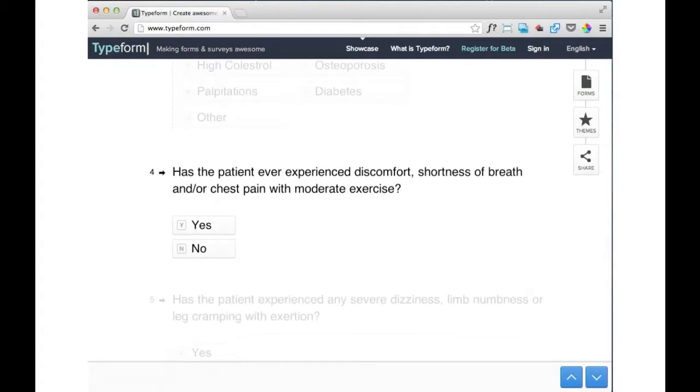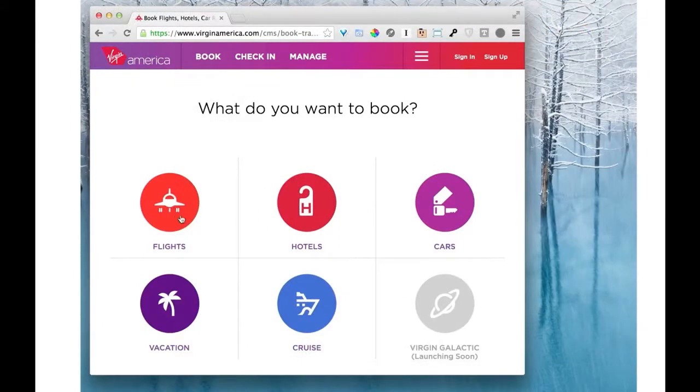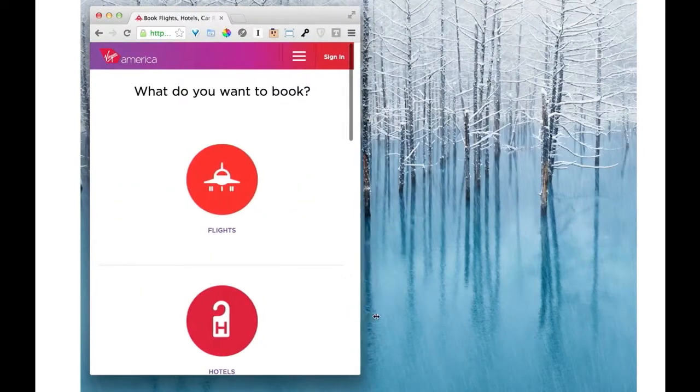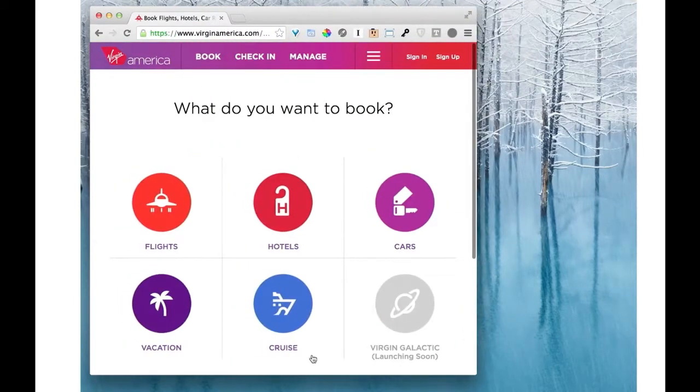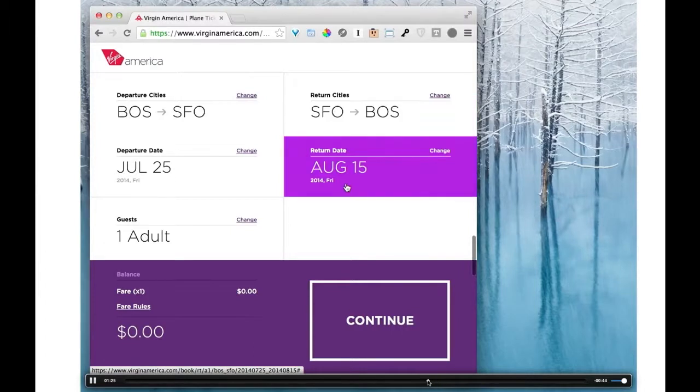So maybe this kind of interface could be used at large scale. In fact, Virgin America are using exactly that pattern, right? When you start checking out, you actually see only one thing at a time. And it's huge, right? It's really, really huge. In fact, this is probably one of the biggest buttons I've ever seen in my life, right?